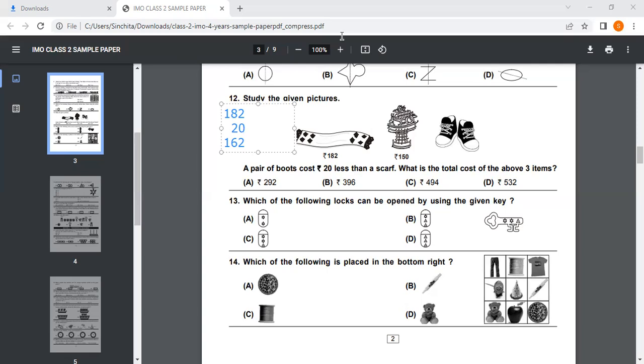Excellent. Super singer. Okay. Now, Nishan, have you understood this sum? Yes, ma'am. Send the answer to me in chat, beta. Now, Srinja, you can do sum number 13, beta.